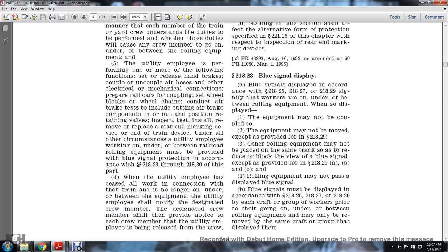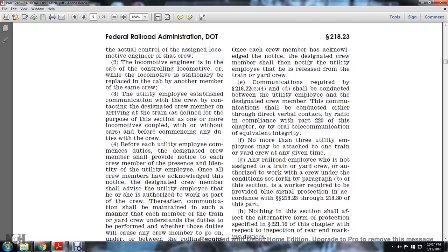When the utility employee has ceased work in connection with the train and is no longer under or between the equipment, the utility employee shall notify the designated crew member. The designated crew member shall provide notice to each of the crew members that the utility employee is being released from the crew. Once each of the crew members has acknowledged the notice, the designated crew member shall notify the utility employee that he or she is released from the train or yard crew.